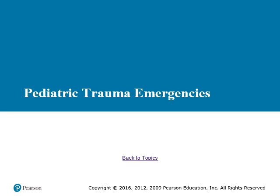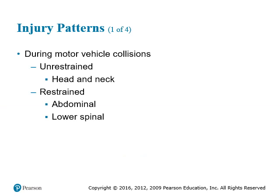All right, let's talk trauma here real quick. Some injury patterns during motor vehicle collisions: if they're unrestrained, just like an adult, you're going to get head and neck injuries. We'll talk head injuries for a second because we kind of skipped over it earlier. With head injuries, again, their noggins are just huge compared to their bodies, proportionally speaking.